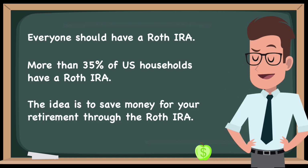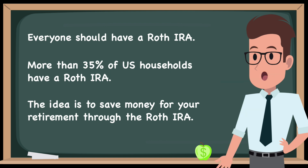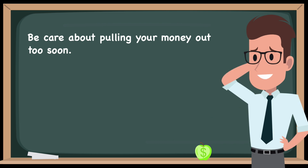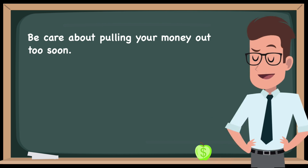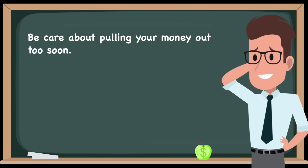The idea is to save money for your retirement with a Roth IRA. That means that one day you'll withdraw your funds to replace or supplement your other income. If you pull your money out too soon, not only will you lose out on years of compound interest amounting to potentially thousands of dollars, but there may also be penalties to consider.